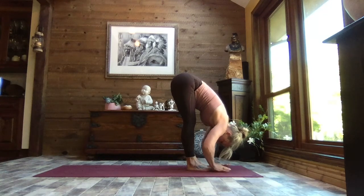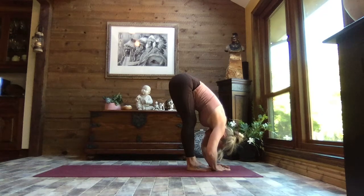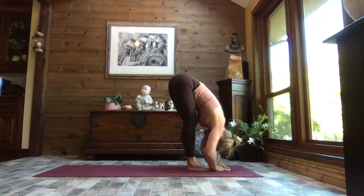Another challenging place to be. Those with tight hamstrings, yep, not your favorite place. It's okay, bend those knees. We just want to feel a really nice stretch down the backs of the legs. Don't judge, don't measure, just let your upper body relax.